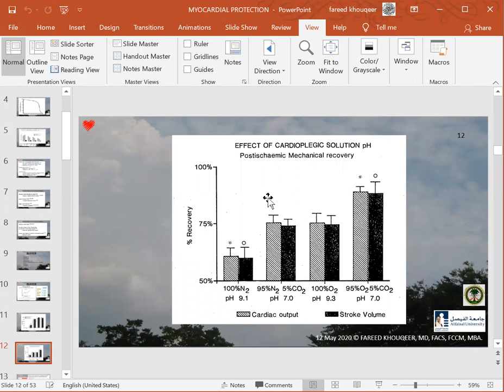The pH also is affected by the different content of the cardioplegic solution. For example, if you mix it with nitrogen, it has a much smaller chance of recovery, somewhere around 60 to 65%. While if you add 5% CO2 to the nitrogen, it becomes around 75%. Or if you add only oxygen to the solution, saturating it with 100% oxygen, it's still around 75%. Adding oxygen and CO2 will give you the best combination, and that's because of the added value of CO2 to the buffer system.